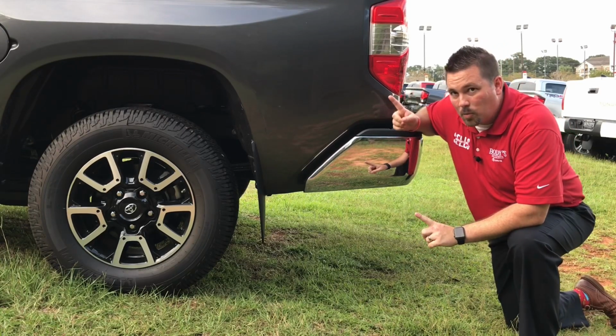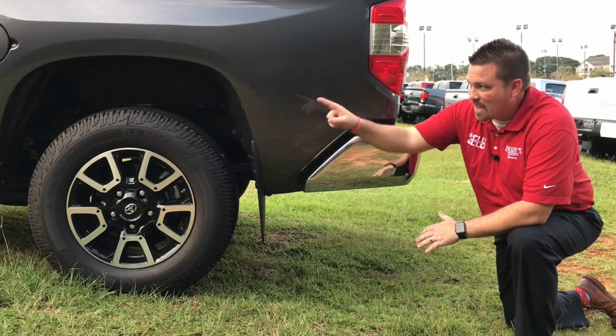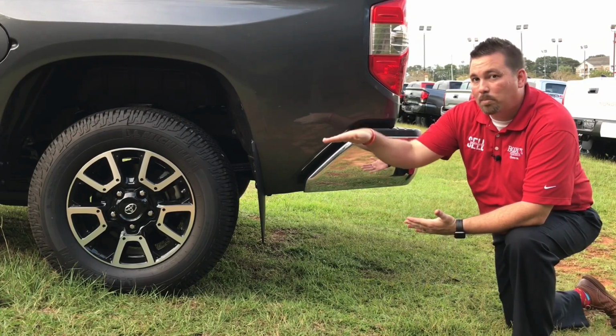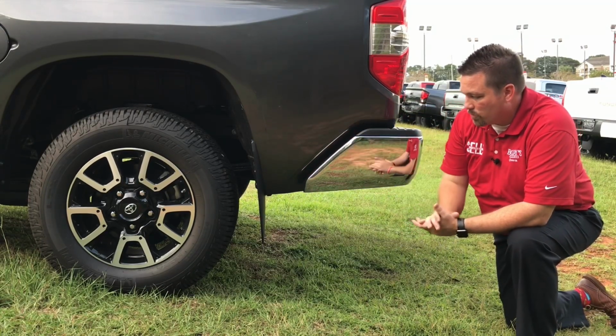But the other reason that the angle's not as great, and it's 16 degrees on the back here, is because, like I said, in most cases to get on something requires a higher approach angle, and when you've already cleared it, sometimes you're not going to need as much of an angle going over the rear.